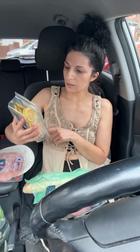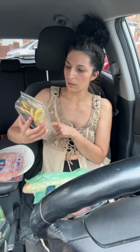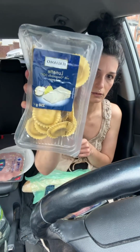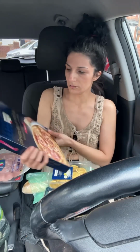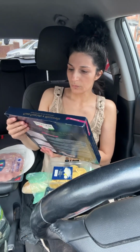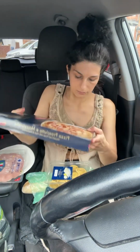But this is some sort of pasta cushions, and it looks like it's got some sort of gorgonzola and pears, so that looks interesting and different. I've also got this to try. This is pizza with ham and mozzarella, and they do lots of other flavors. So I haven't tried those two before. I have tried a lot of these other things before, but I'm trying it now to give you the lowdown.